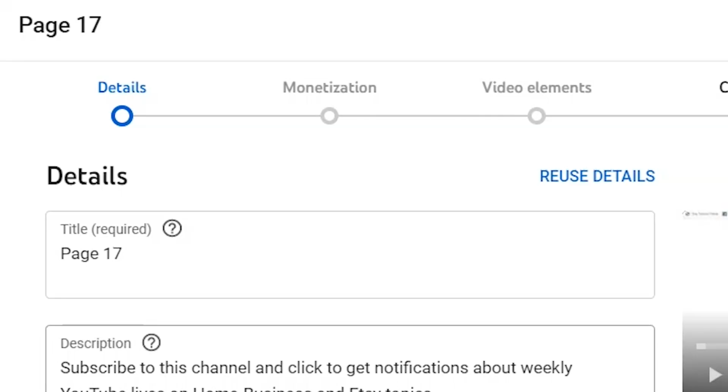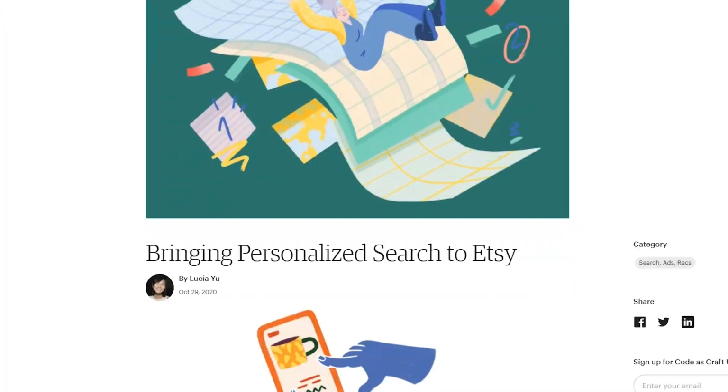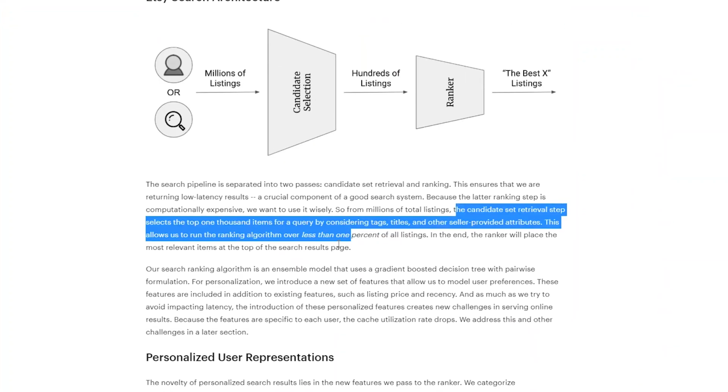Now, if you've watched this channel for any length of time, you might remember that about 3 years ago, things were showing up on page 17 if they were a new or a renewed listing. When Etsy expanded the number of listings that they actually rank to 1,000, that kind of moved to page 21 to 23 or somewhere around in there. It just depends on how many ads there are.